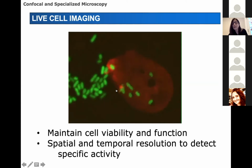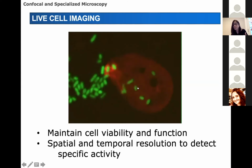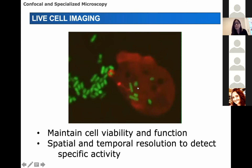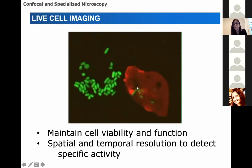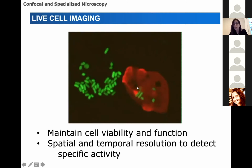And then you can see the actin comet tails. I think you'll see one here, which actually propel the pathogens from the cell cortex to the interior where they're degraded by the lysosome. So basically all live cell imaging studies require a couple of things, and that is basically to maintain cell viability and cellular function. And this requires environmental and temperature control. It also requires using illumination and imaging conditions that provide the spatial and temporal resolution needed to detect the activity of interest without damaging either the cells or the fluorophores within cells. So what I'll be talking about today are instruments that we have for high resolution, high speed live cell imaging, and then for long-term live cell imaging.